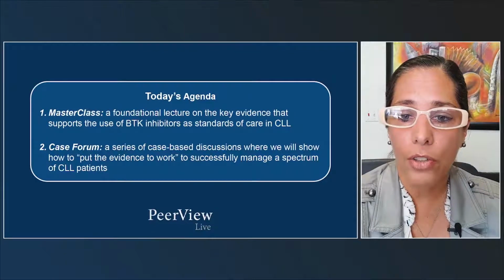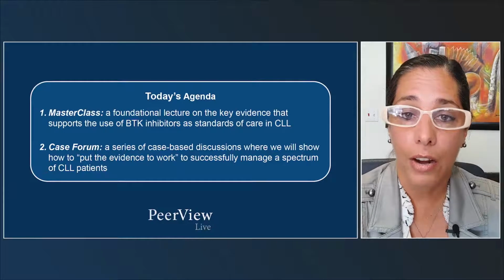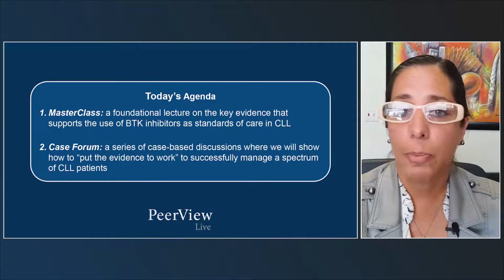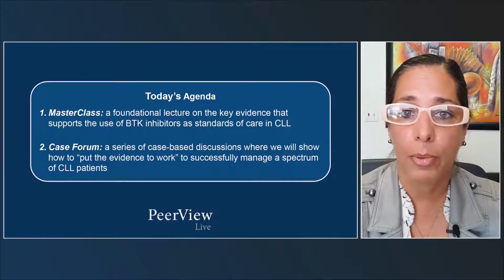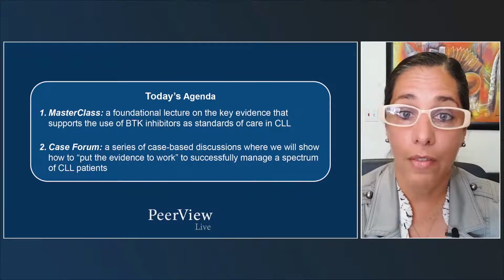So today's agenda is going to focus on evidence for the use of BTK inhibitors as standard of care in CLL. We'll talk about some of the key clinical trial data. And then we're going to switch to case-based discussions and how to put this evidence to work when we manage a variety of different CLL patients, whether with comorbidities, prognostic markers, or adverse events.